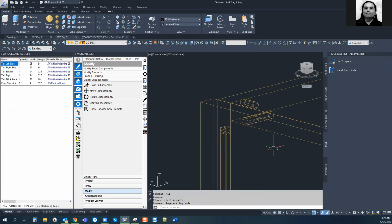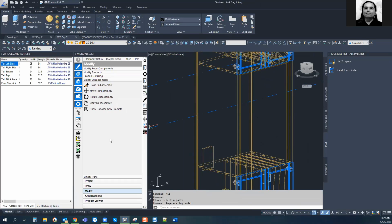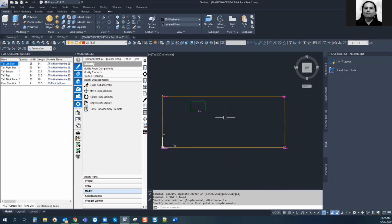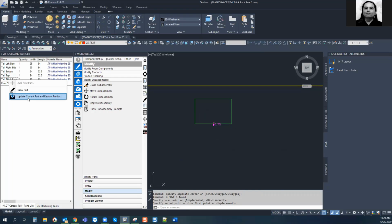All right, so now to move this, I can just simply go back into my drawing. So long as your 2D parts tools and your parts list is open, you could come back into your drawing. You don't need this drawing to be open, it helps, but you could come back into here immediately and make that movement and put this wherever you want this to be at. So I'm going to move this over here, because that's a little more accurate of where that location is supposed to be. So now if I just said update current part and redraw product, it will draw that in the correct spot.